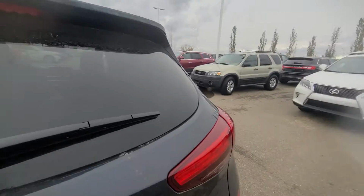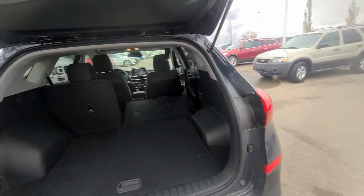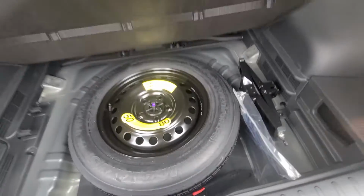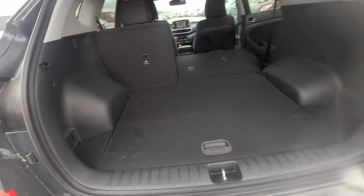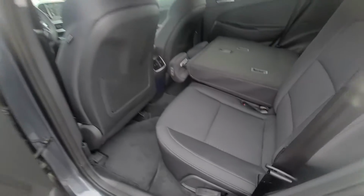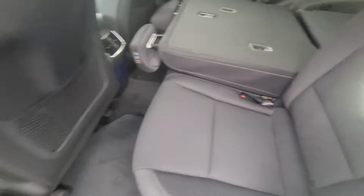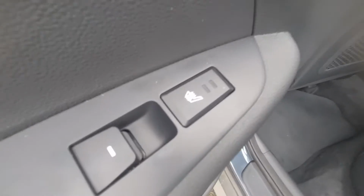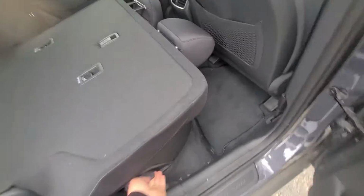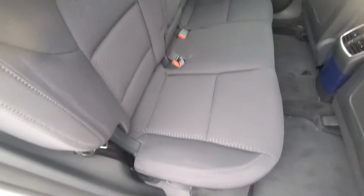So, show you the rear. There's your spare and everything. Here. I guess I have to go release it on the other side. So it has heated seats in the rear as well. So yeah.